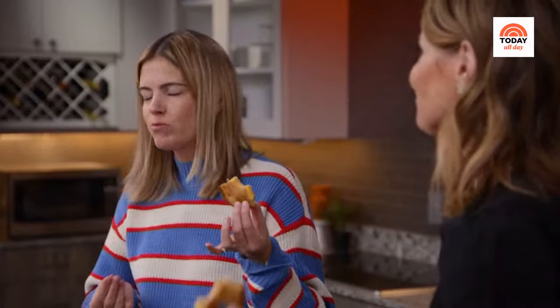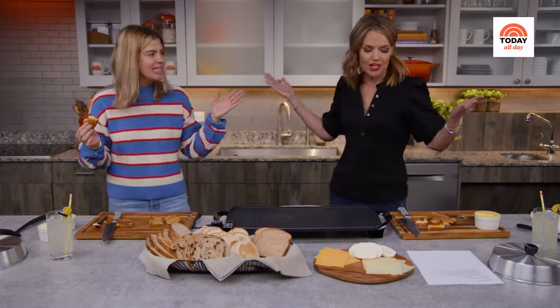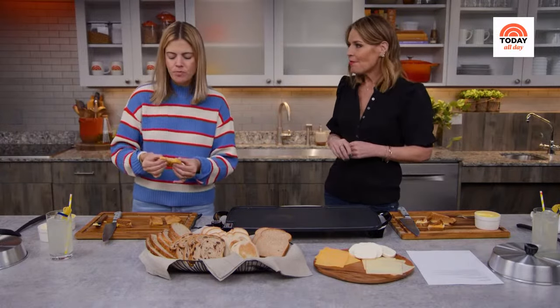This tastes good, though. So good. Oh, my gosh. I'm a culinary genius now. We did it. Grilled cheese. All right. I needed to know this. On to the next.